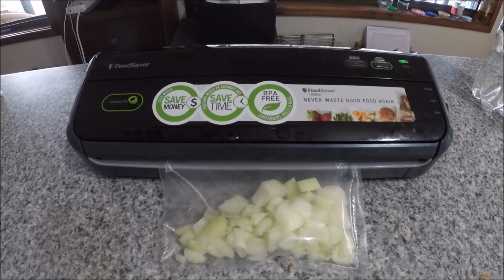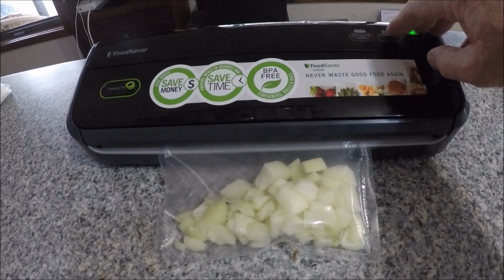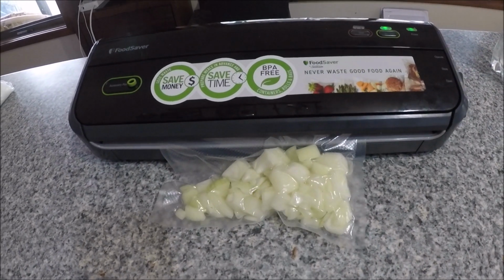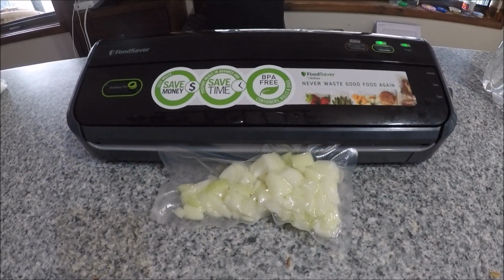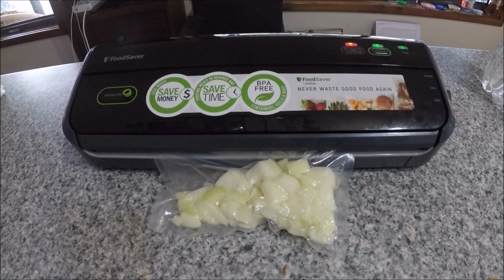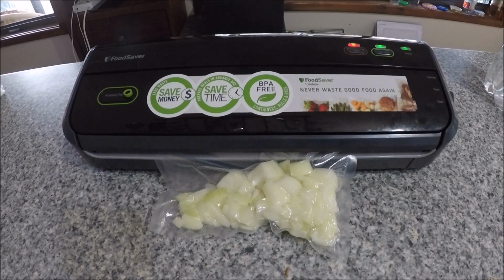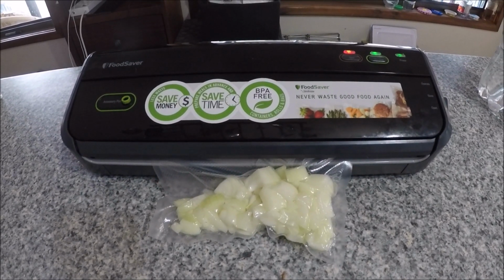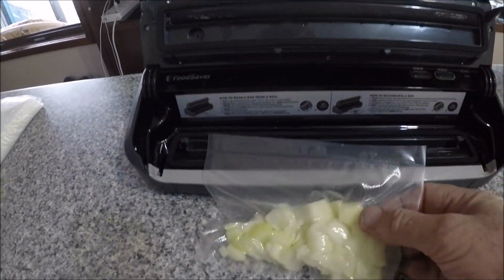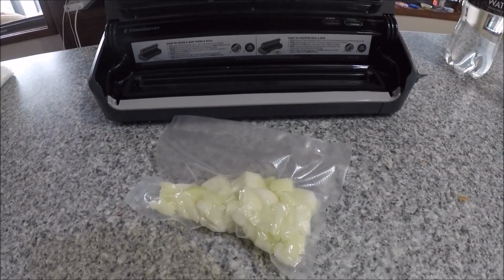Now, to save time on my camping trip, I'm pre-packing my foods, and this is some onion, which I'm now vacuum sealing. And there we have it. So we open it up, and I have now 1 serve of onions to go with my minced steak to make my spaghetti bolognese.